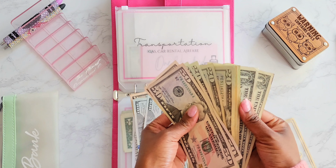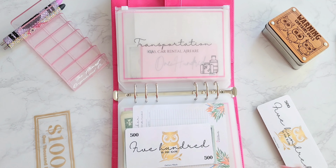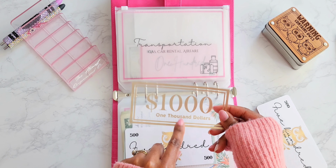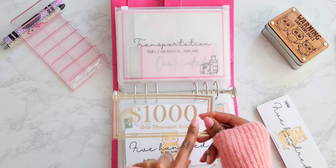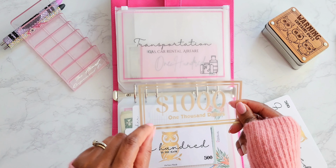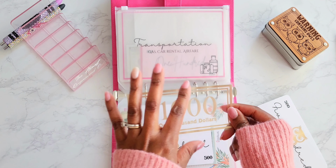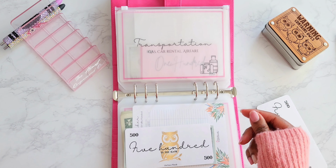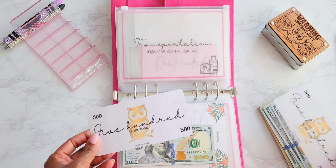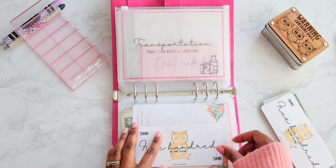And let me get some change for this 20. Okay, so I had $1,000 already in the bank from completing that challenge. I put $1,000 in the bank, and this was just a prop holder money to let me know that that is in the bank. I'm swapping out this $1,000 prop holder for two $500 prop holder money. So that way we can split this up into the different categories.